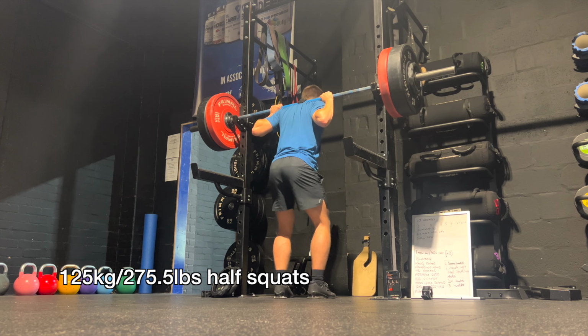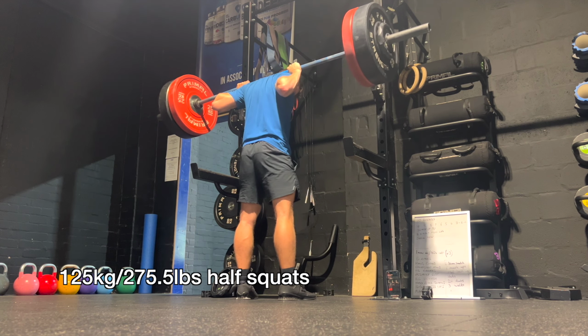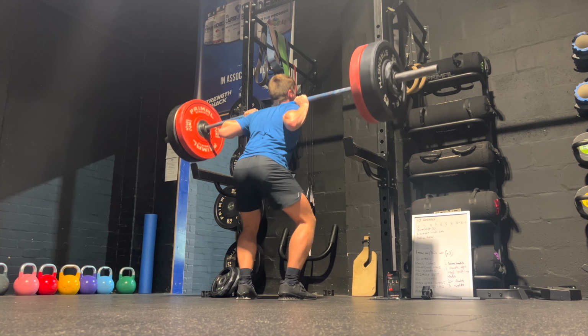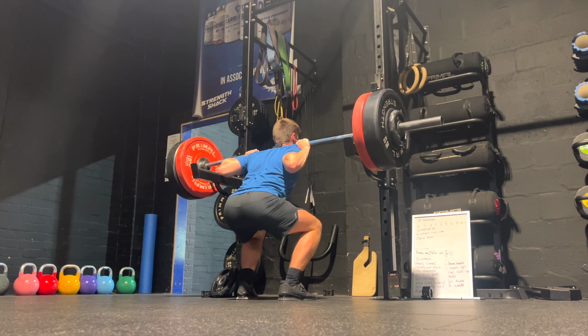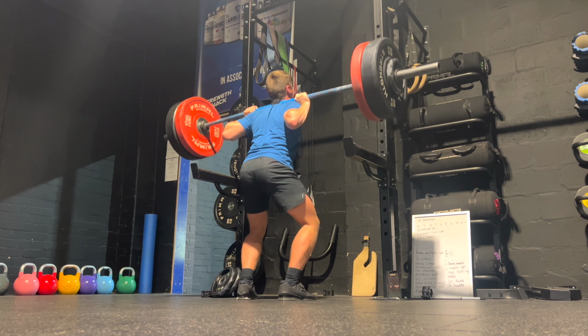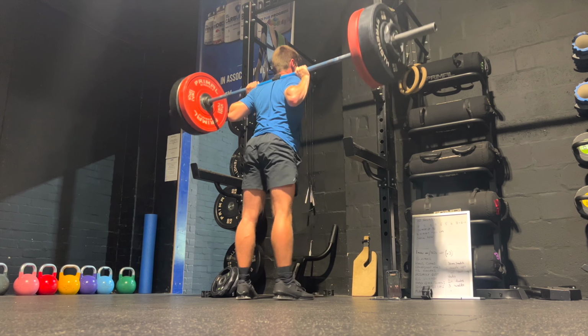I feel like my big limiting factor with the 150 is the fact that I've really not done much curve work with sprinting, so that's an area I can definitely work on this off-season, like early next year. And I feel like that'll definitely help a lot. But yeah, so that session went quite well.